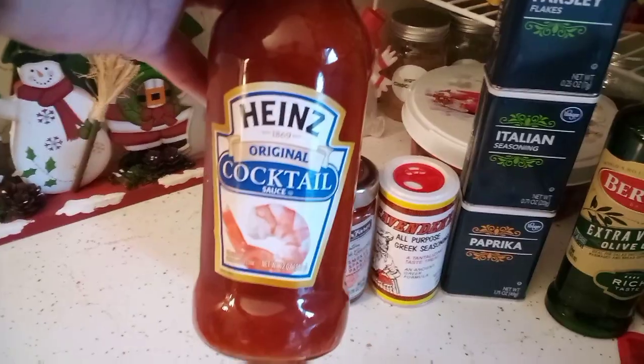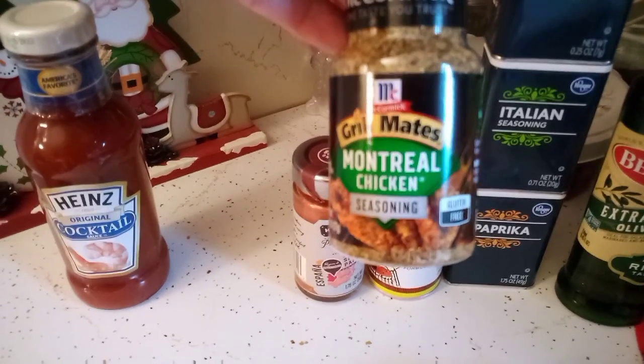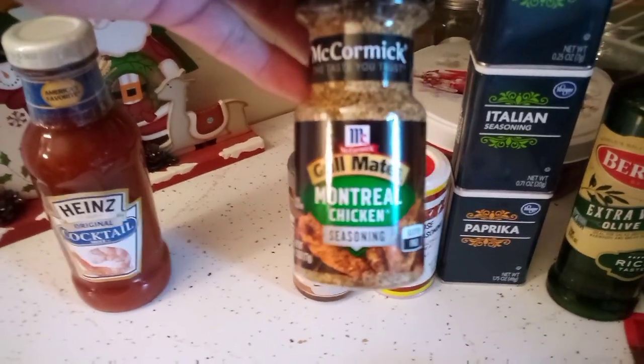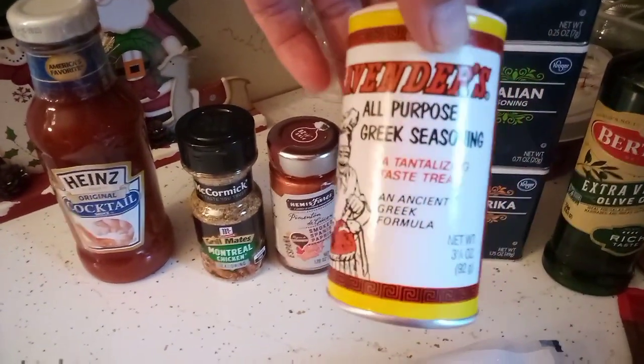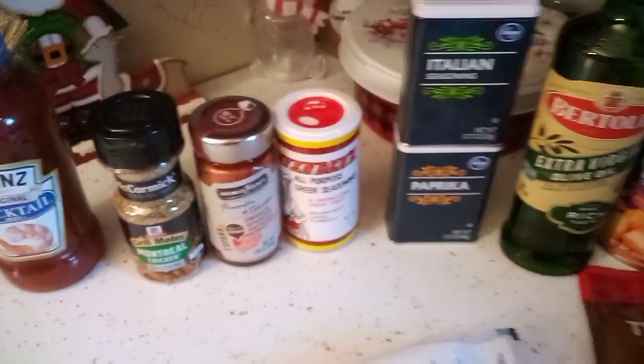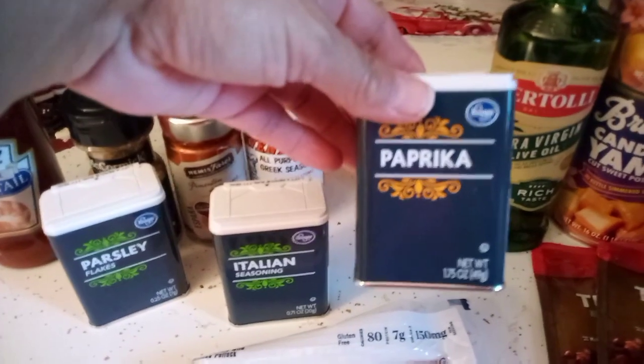And I bought some seasonings. Well, the cocktail sauce, obviously, for the crab spread and the shrimp. And then I bought some seasonings to add to what we already have. So I got some Montreal chicken seasoning. Sorry, it's not focusing there. And then I got some smoked Spanish paprika. And I got all-purpose seasoning, Greek seasoning. Got some parsley flakes, Italian seasoning, and just regular paprika. The other one was smoked.